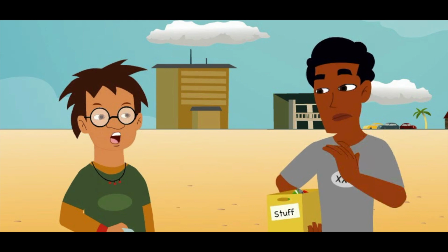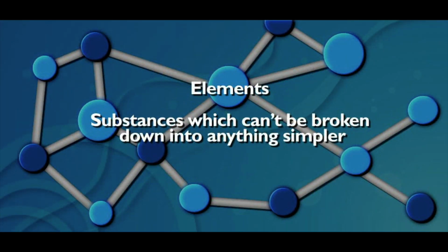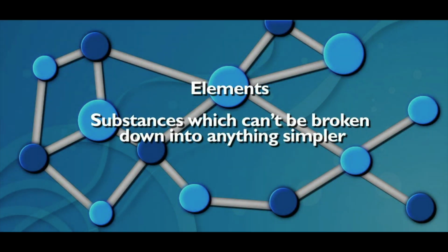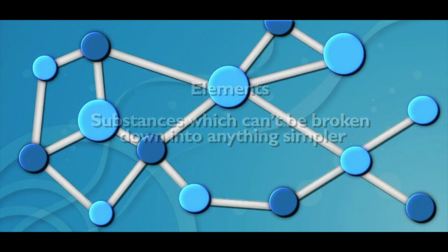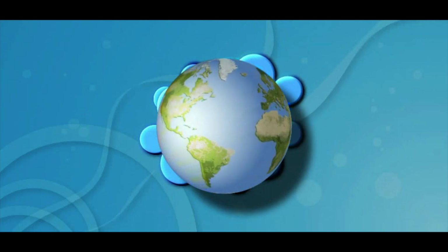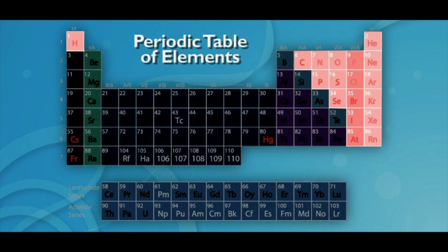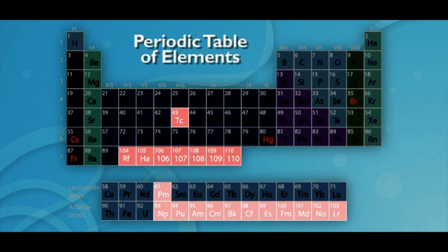Periodic what? Okay, so you know what elements are, right? Elements. They're the basic substances on Earth. The ones that can't be broken down into simpler ones, right? Exactly. Nature's tiny building blocks. Everything in the world's made from them. The periodic table is a chart that shows every single element scientists have discovered, including metals, nonmetals, gases, and even some elements scientists have created.